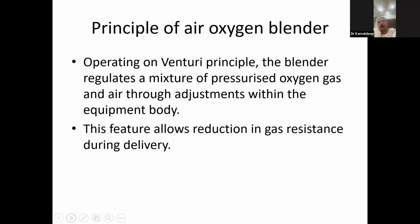So, principle of air oxygen blender. It works on the principle of Venturi. The blender regulates a mixture of pressurized oxygen gas and air through adjustments within the equipment body only. And this feature allows reduction in gas resistance during delivery.